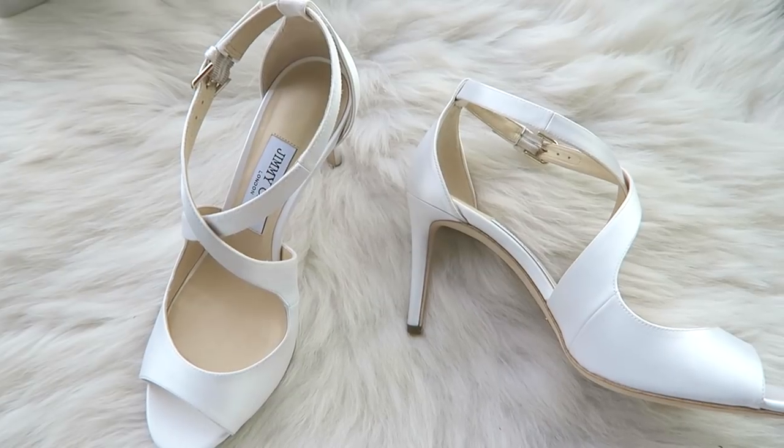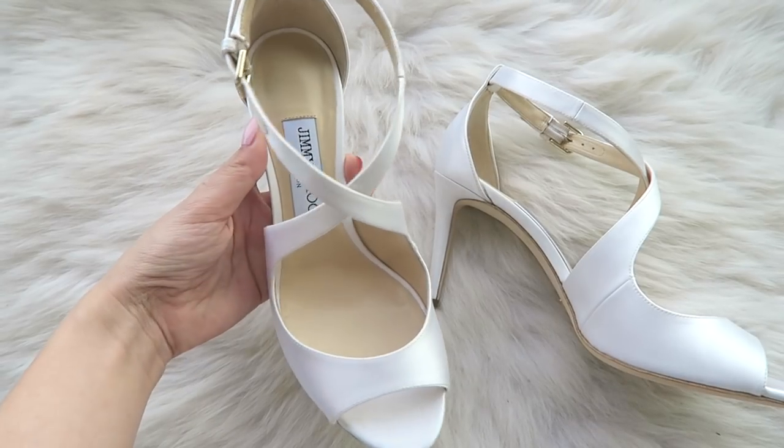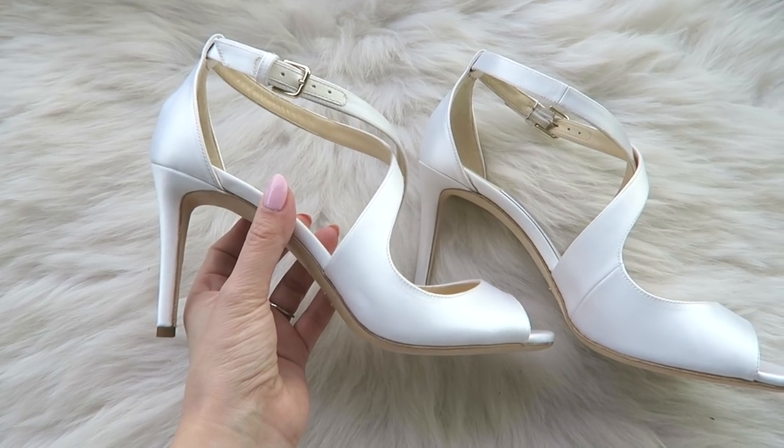And these are probably the most comfortable wedding shoes. In fact, they definitely are. These are the most comfortable wedding shoes at this height that I found. I tried on so many different pairs, and I guess because of the straps as well, they keep your foot very secure. They're very easy to walk in. There's a lot of breathability as well. So we're hoping it's gonna be quite hot, which obviously means that your feet can swell a bit. So hopefully these will do the job.